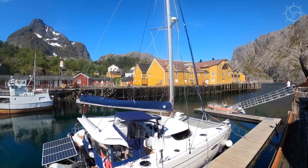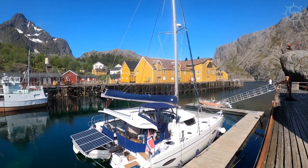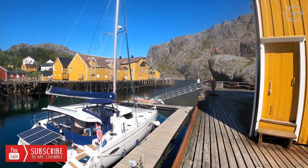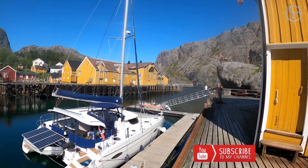We tied up in Nusfjord and spent the night here. It is an amazingly beautiful place with amazing scenery and old history. In the next episode, we will show you around here and then continue to another breathtaking place in Lofoten named Reine.